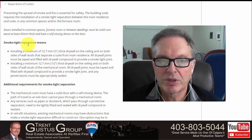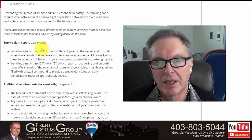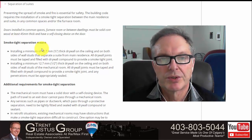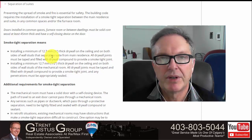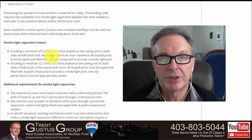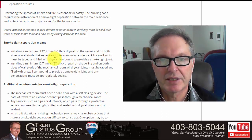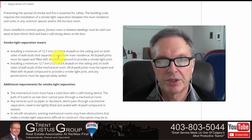Okay, so smoke type tight separation means that they want half-inch drywall on the ceiling that's taped and painted, so smoke and sound can't travel. In the utility areas, they want a fire grade drywall that would have nothing behind it. In other words, they don't want wiring or boxes behind it. They want almost a clean room that holes are put into, so that none of the wiring or the plumbing or the gas lines would be behind the fire grade drywall within the utility room.